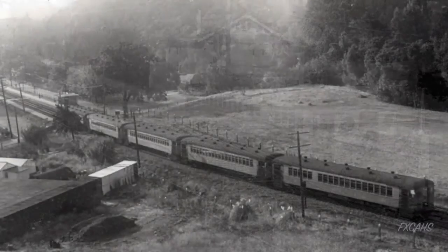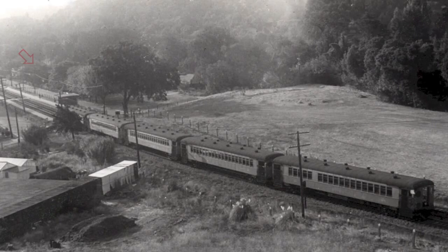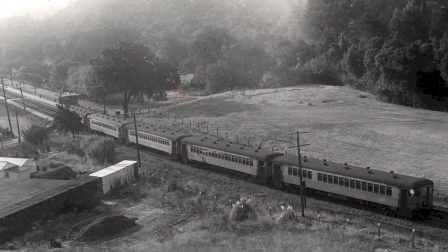That's Pastori Station right there. And this is Pastori Road going into what later became the Town and Country Club. In fact, it was Town and Country probably when this train was going through.